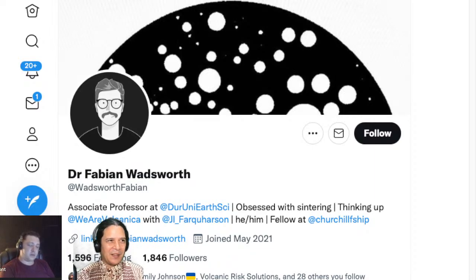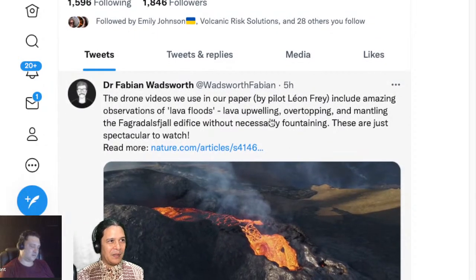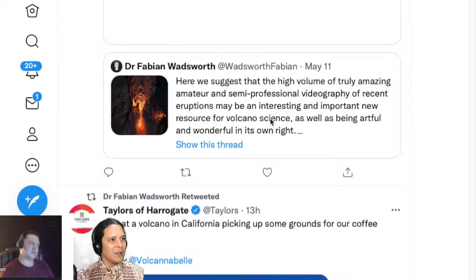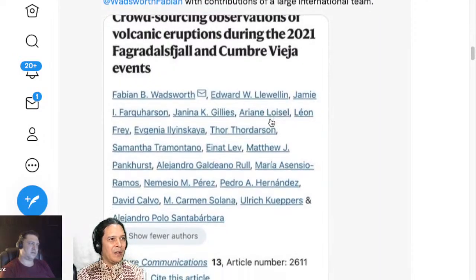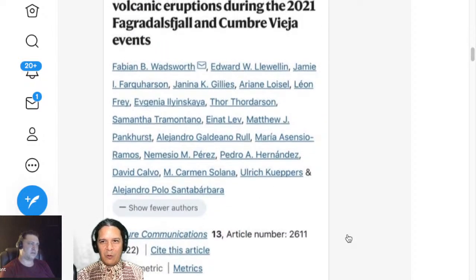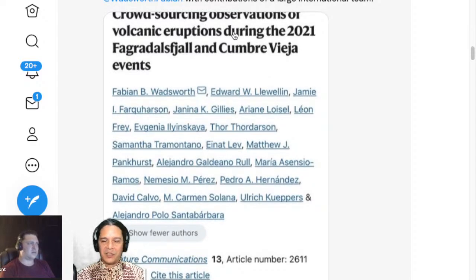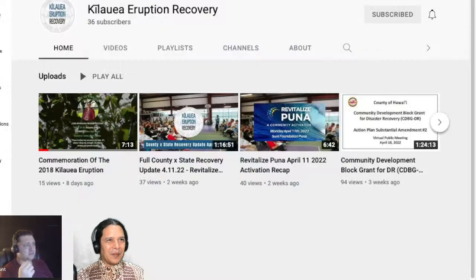Just wake up, people. All right, so I'll get off my box right here. It's just worth noting that this is besides Dr. Fabian. Let's see, somewhere on here he actually shows all the authors. Here we go. A whole bunch of people that worked in all these eruptions are involved in this article, crowdsourcing observations of volcanic eruptions, including Virginia. I've said enough. Yep, definitely worth checking out.